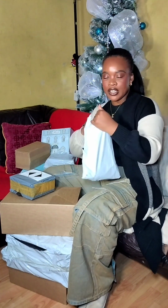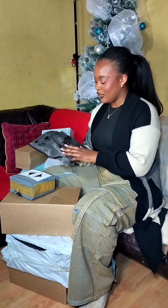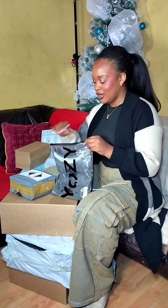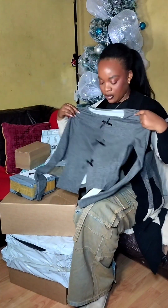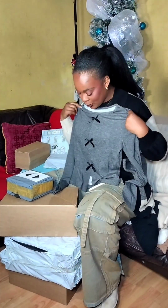I have a few from TikTok Shop which I'm really excited about. And this is the first one. Oh my goodness, I'm so happy. I got this really cute top from Yosi, and it basically has little bow ties on the front. I thought it would just look really cute for winter because it's actually a jumper, but you know, you get the vibe? You get the vibe. Come on, this is super cute.